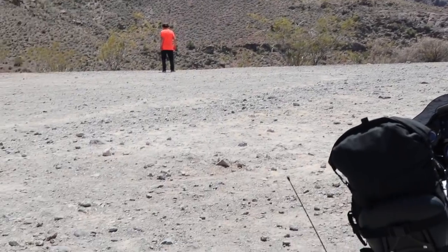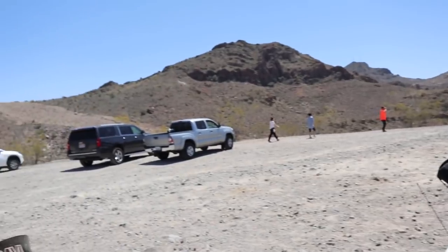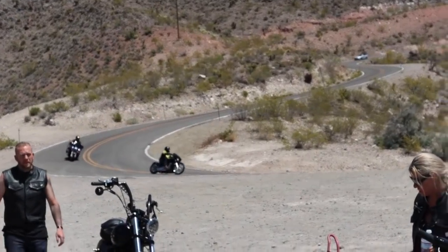Does this look familiar to you? Yes. This is where the donkeys kept waking us up. Sweet little place. Mike's just coming through left and right.